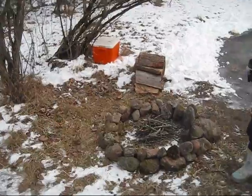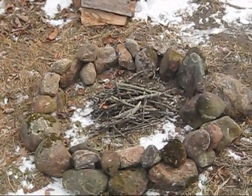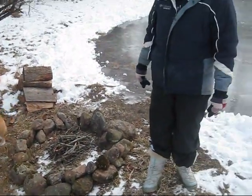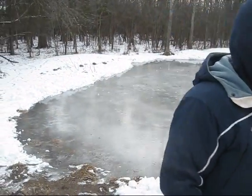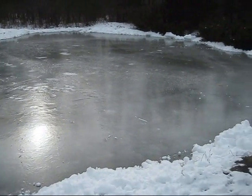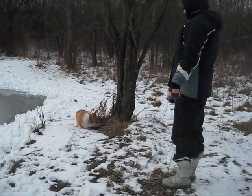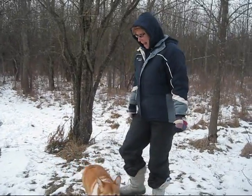I brought the cooler out and the wood out earlier and got these stones another time, built this fire pit. What do you think, Snickers? Is that pretty cool? And then I've got a tarp and a blanket, and there's the pond. And luckily it never snowed because I shoveled this off over a week ago. There's Snickers. Did you bring matches? Yep. You ready for a date?